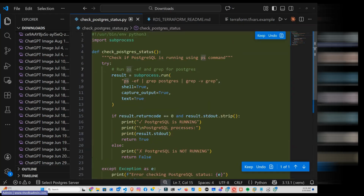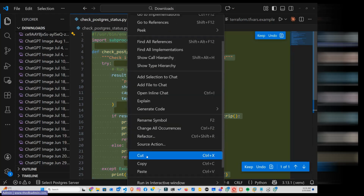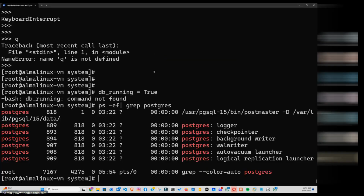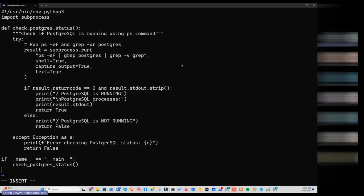Okay, so now I will simply take this script, copy this, go to my environment, vi Postgre check dot, which extension will I write? I'm writing a Python script, so I will save it in a .py file and simply go and paste this script.